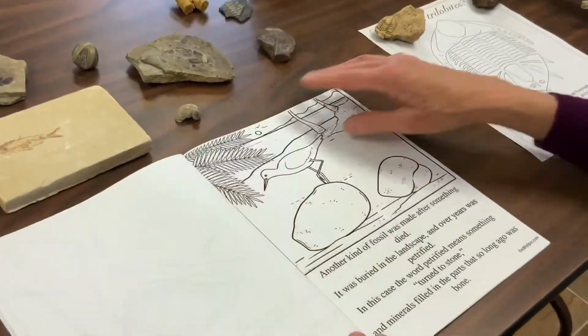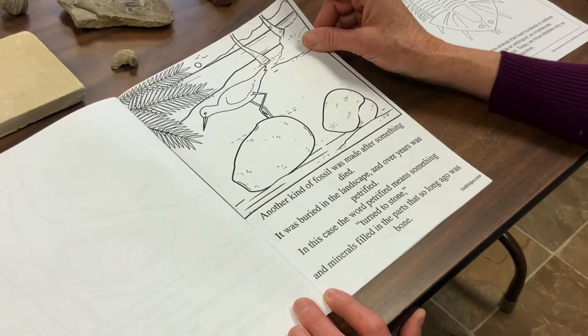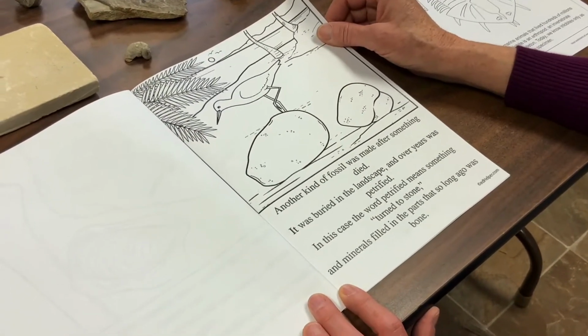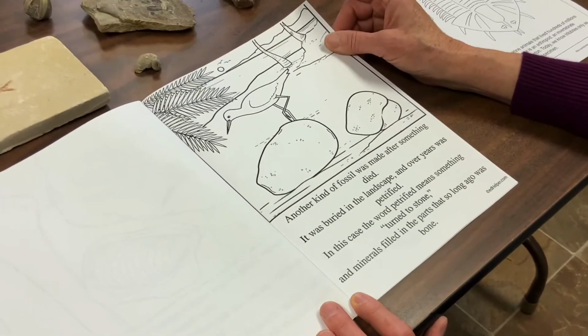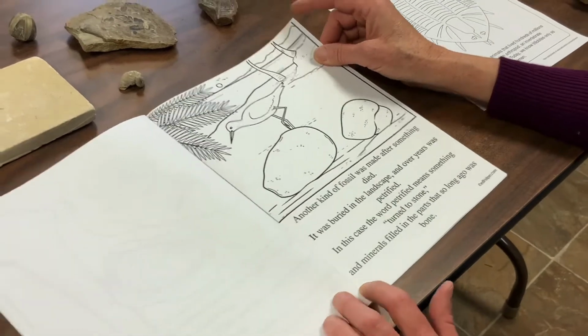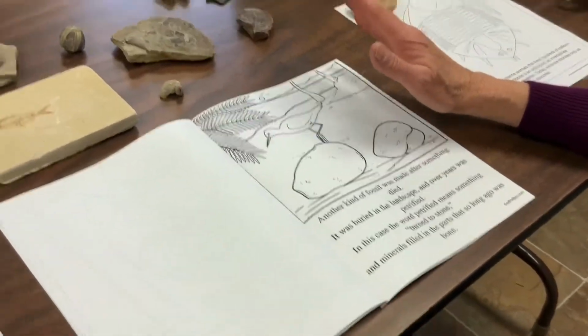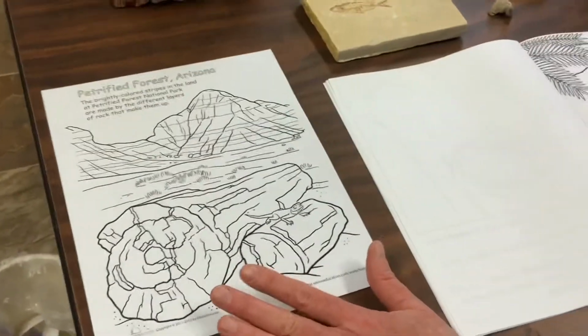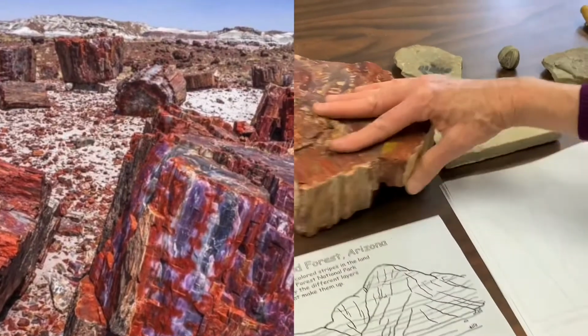Another kind of fossil was made after something died. It was buried in the landscape over years and was petrified. In this case, the word petrified means something turned into stone, and minerals filled in the parts that so long ago was bone. Now, I do want to talk though about petrified for a minute. There's a petrified forest in Arizona, and wood can become petrified. And here is a piece of petrified wood.